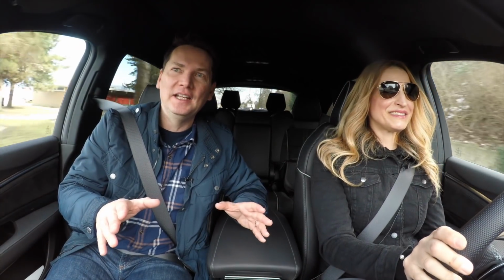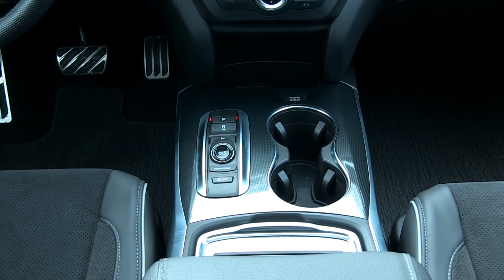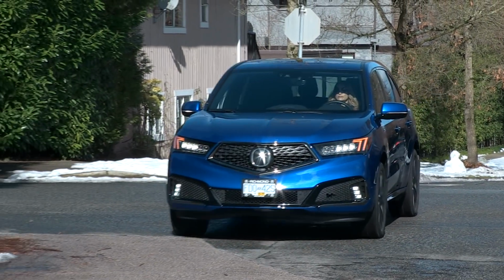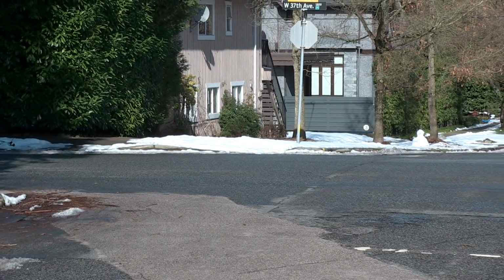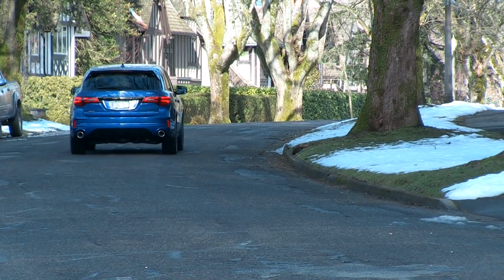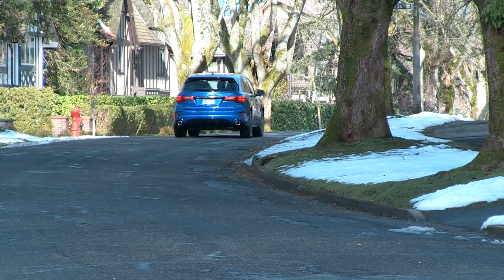I have said in the past, when this first came out with the 9-speed, I didn't exactly love it. They have definitely sorted it out, and to me now, this is actually a high point because it gives you the flexibility of power when you need it, economy when you want it. So when you first drove this and you hit the gas, what did you think? Amazing power. I was so surprised at the power in such a large, long vehicle.